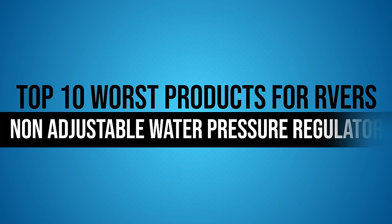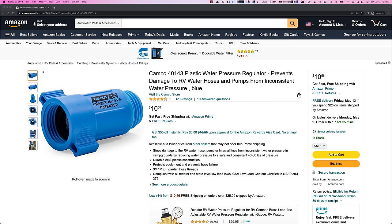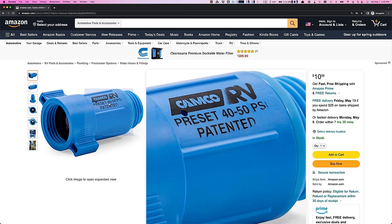But let's jump in with product number one. Product number one that did not pan out, that actually ended up going in the garbage, was one of these water pressure regulators that is non-adjustable. Now, in my opinion, this really should just be called a water restrictor, because that's pretty much all that it does. You hook it up at your campground and it restricts the water flow coming into your RV.